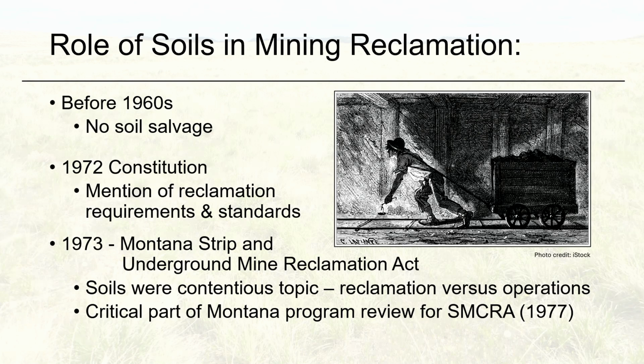The 1972 Constitution, I read somewhere that it was mentioned in there, so I dug through that Constitution and did find that they do say you have to reclaim mine sites, but there are no real standards, there are no numbers to it. It just lays the groundwork for doing that. And there's probably other people in here that can speak to that much more clearly than I can. But I was glad to kind of track this down and see how it came together.